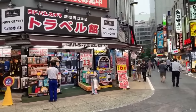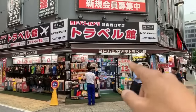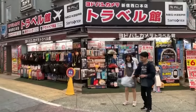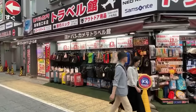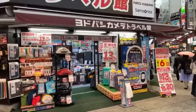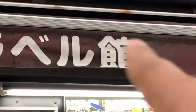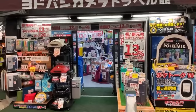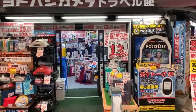Wow, they do more than electronics. They have a travel, this is Travel Con, which is suitcases and luggage, and I got a message from somebody asking me where I would buy a suitcase in Tokyo. This is one of the options. You can come here and look, and they've got a pretty good variety of luggage from cheap to expensive inside this Travel Con. Con means like center, that kanji there. Kaikan, meeting place. So you can buy tons of stuff, and you get 13% off, and it's also tax-free, so it's even cheaper for foreign tourists.